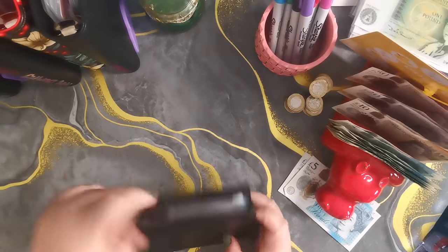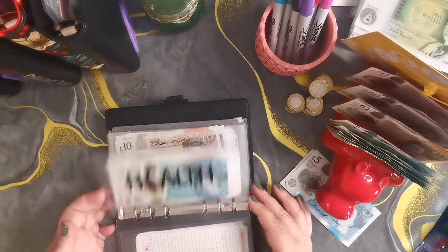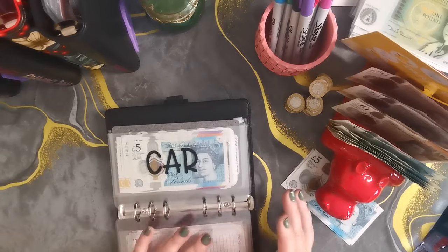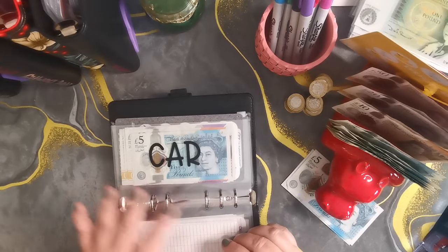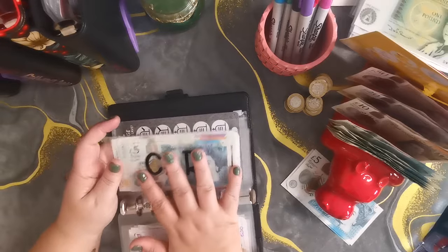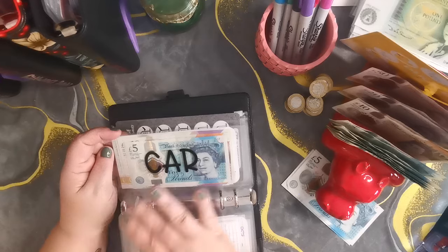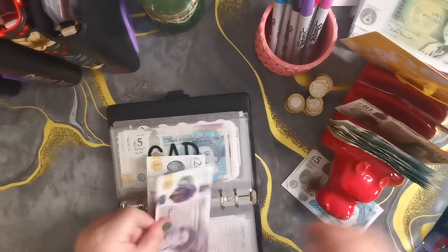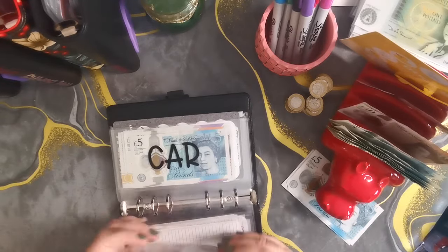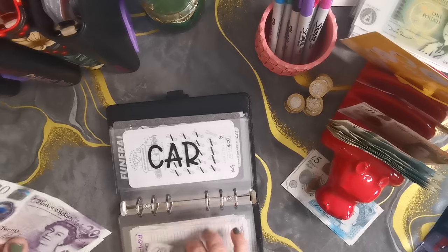We are now going to put in an annoying £50 into car because, as you may have remembered, I had a puncture on the M25 and I had to get a new tyre. So thankfully I had the money available in my car savings, but I want to put it back so that I'm on the right track going forward. So we're putting in 20, 40, 50 into there, just so it brings it back up to what it should have been.